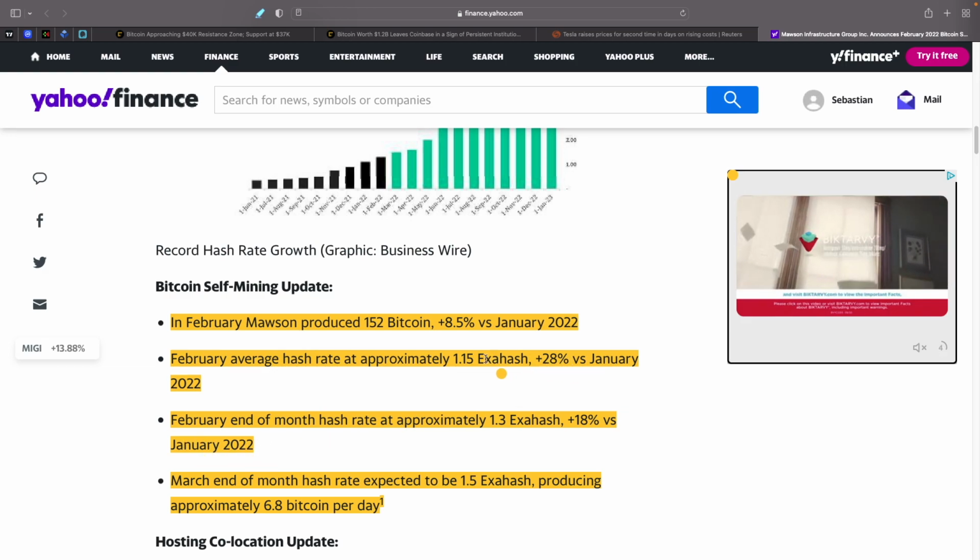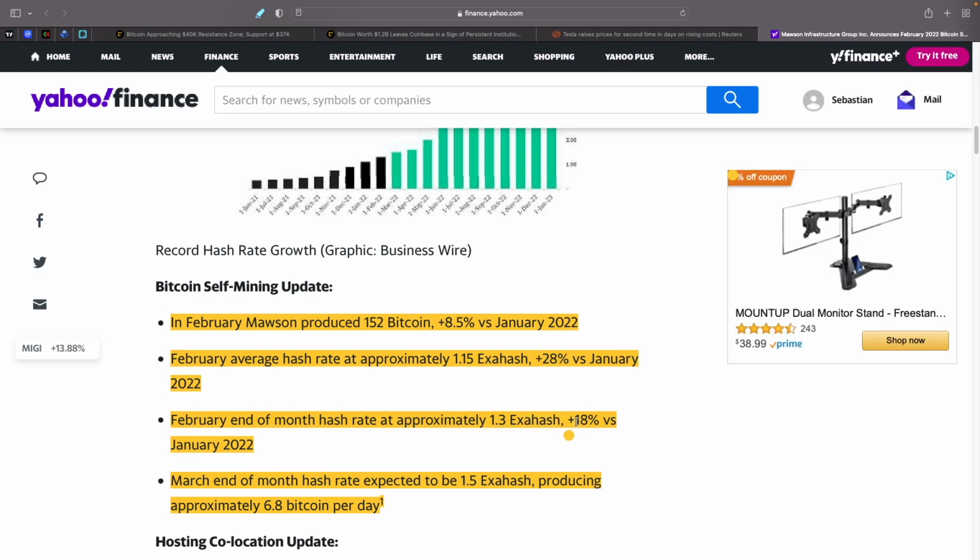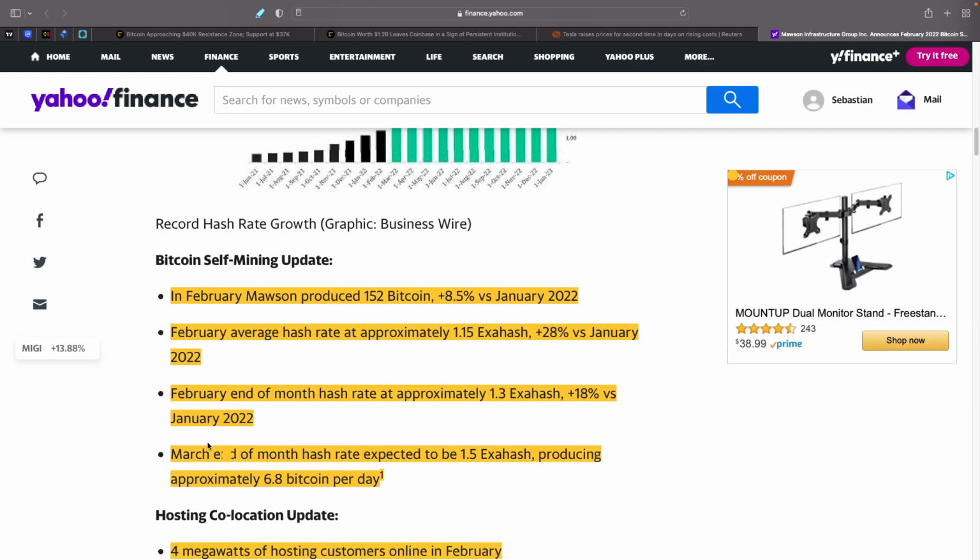Not sure. I think there might be something wrong here. 28% with 1.15 and 18% with 1.3. Something doesn't stack up here because they're using the same month here. If you're at 1.3, you should be almost at 30%. And I think this should have been 18% or something like that. I think they got these two mixed up maybe.